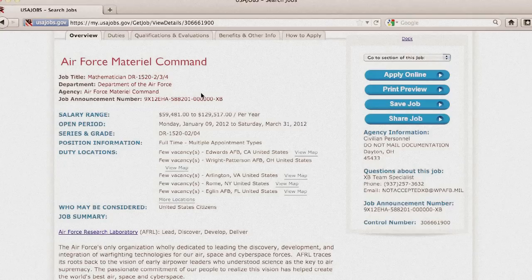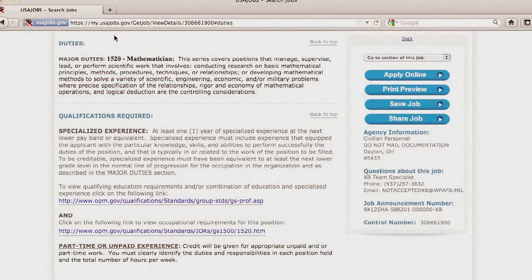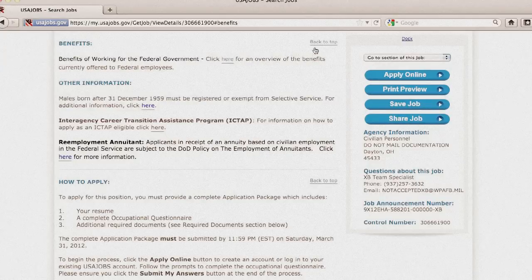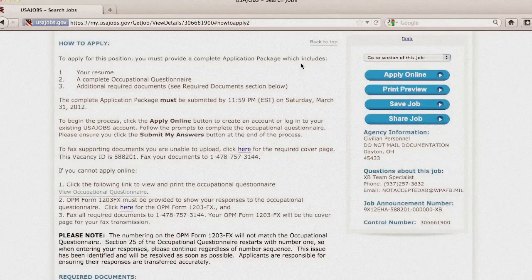Please remember that your application material will only be reviewed for vacancies received from the time you apply to the closing date of the public notice, which matches your desired geographic locations, experiences, and competencies. After the closing date, you will no longer receive consideration for this public announcement. Make sure to read through all sections of the announcement for a complete understanding of the job duties, qualifications, and benefits of the position. Lastly, the How to Apply section gives instructions as to what items are required for consideration.